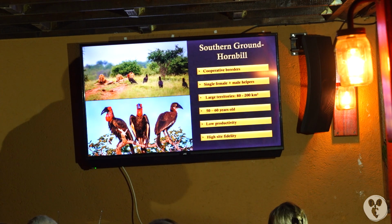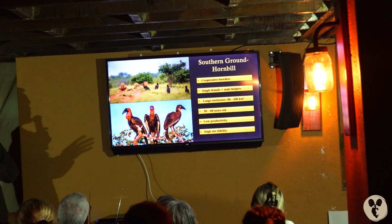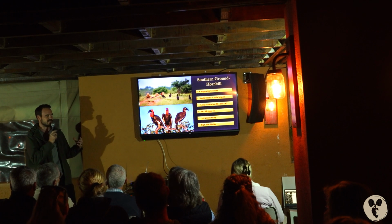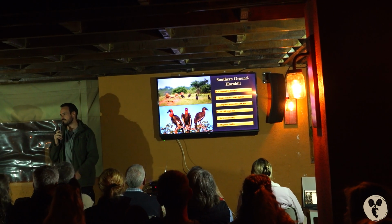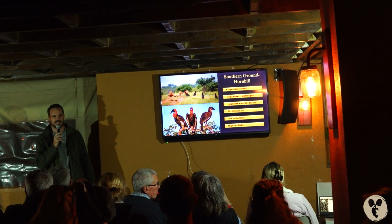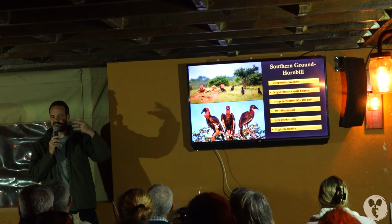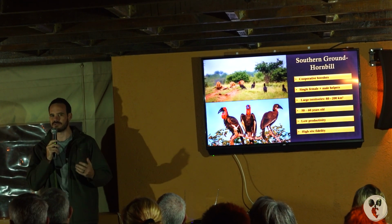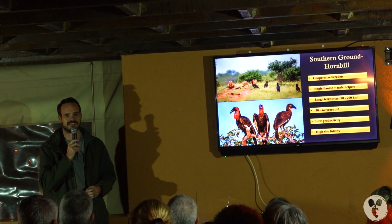They occupy these extremely large territories of about 100 square kilometers. In this area, in the Lowveld here, it's about 80 square kilometers, so extremely large territories. They're also extremely long-lived. They live for about 50 to 60 years in the wild. So for us conservationists in Hoedspruit and around this area, we've had research and conservation that's been going on for 23 odd years now, and we've actually pretty much just gone past generation 1.